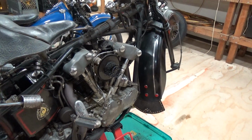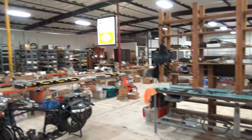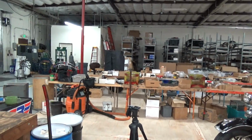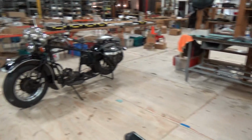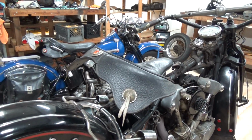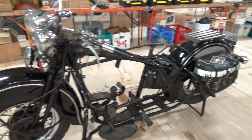So, several things have to happen before I get back to work on this bike. I have to deal with that mess. And then we're going to get back to work on this bike. Secondly, I have to create a nice big stainless tank that I can stick an entire frame in and get clean. It needs to be done that way.